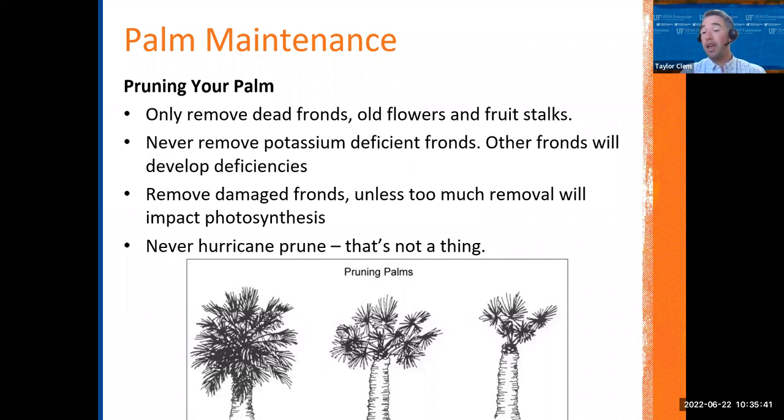Remove damaged fronds only if needed, because if too much is removed, it can impact photosynthesis and make the tree weaker. And obviously never hurricane prune, that's not a thing. Don't listen to anybody that tells you you need to do it. It makes the tree very unhealthy, very weak, less resilient. So 3 and 9, make a big T. Never anything above 3 and 9 o'clock, only below. And technically, with a lot of palms you don't have to remove anything unless you want to. It's purely aesthetic. So that's basic pruning maintenance.